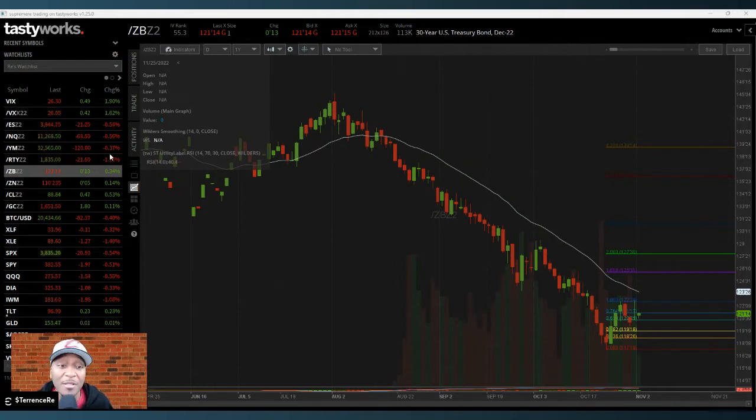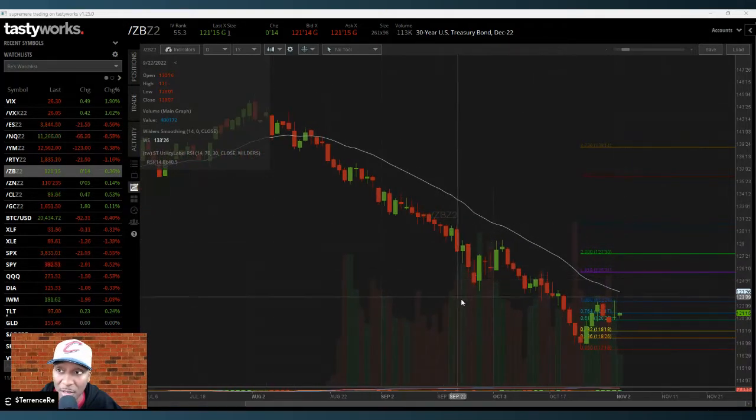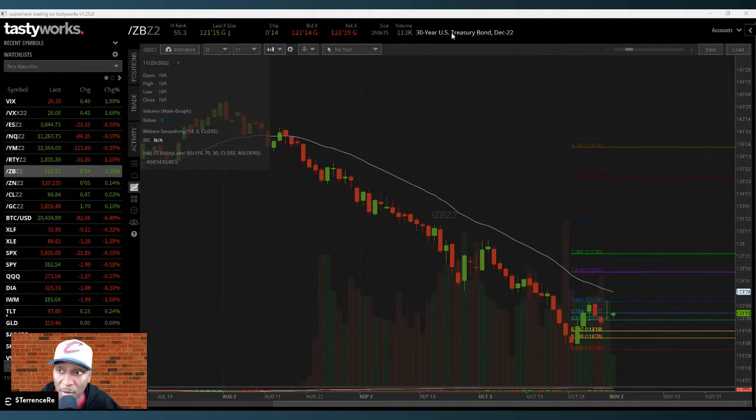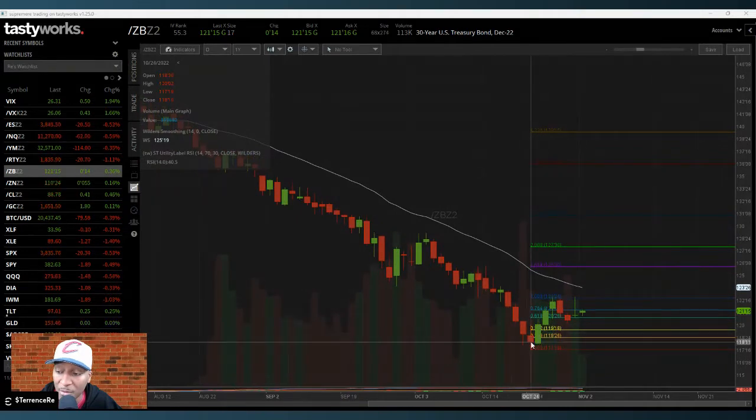With all that being said, there's a setup in the bonds. That's why I have it. What you're looking at is /ZB. And you look up here, this is the 30-year Treasury bond. And right down here at this low, you got this candlestick here. And right here, you got this big green candlestick off this low.